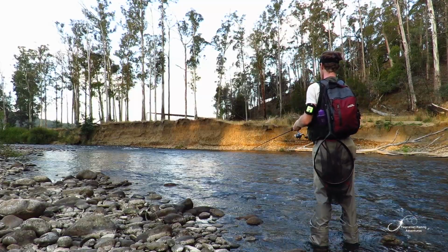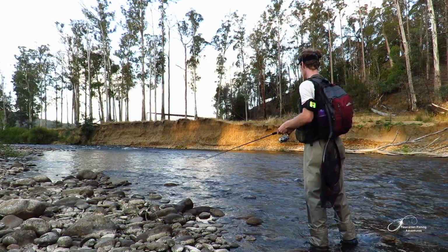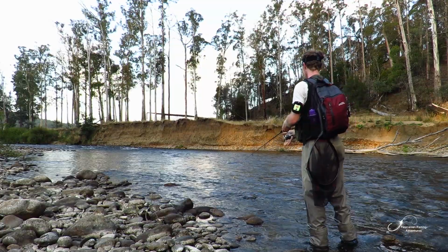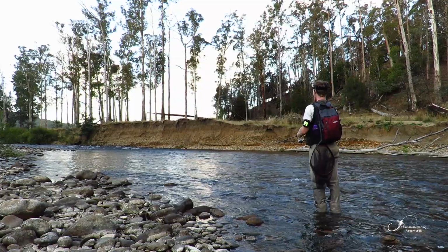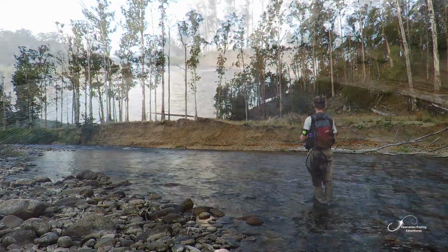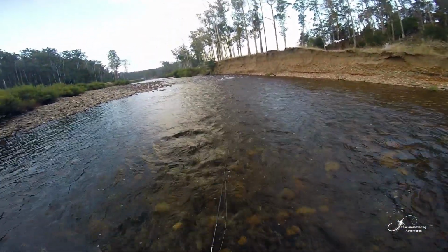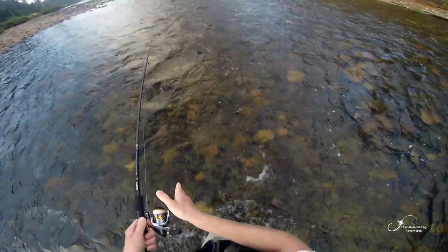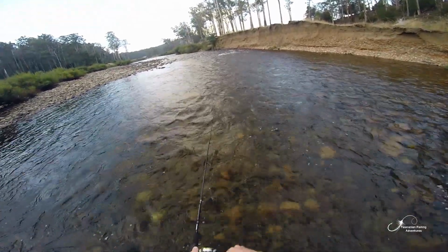Oops. The fish just jumped straight in front of me. That's what I'd call a near fish experience. There he is again. Doesn't want what I'm throwing. Did you see that? Oh. Pretty sure he's spooked.